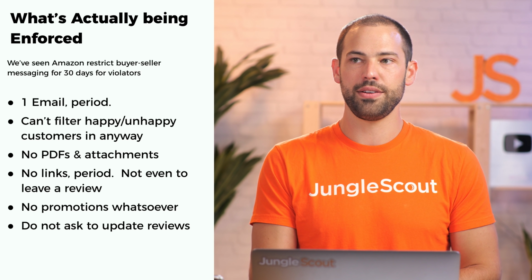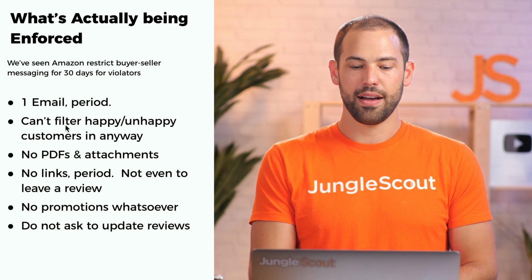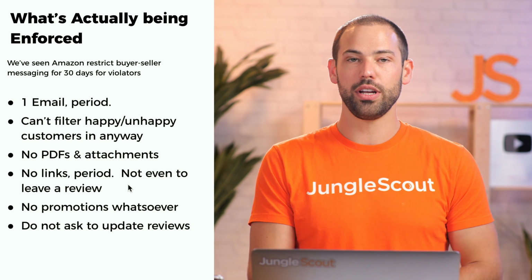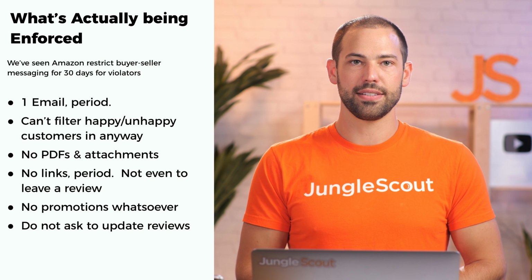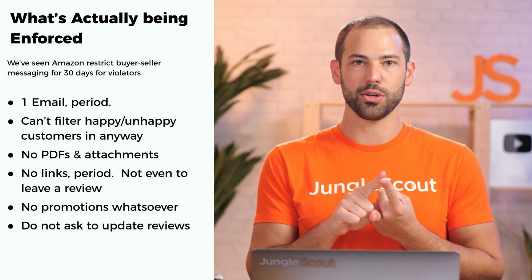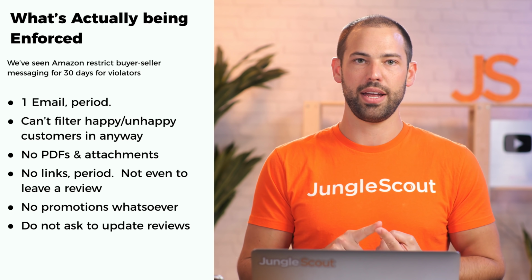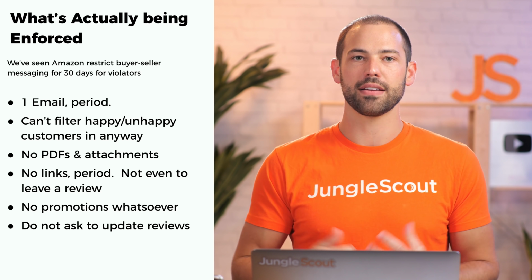So the biggest change here is to only send one email to your customers. This has been the case for a while, but I want to reinforce that you can't filter out who leaves a review and who doesn't in any way. And I would no longer even include a link to leave the review, all right? Jungle Scout is actually updating its email campaigns to no longer include image URLs because it's no longer allowed. We'll no longer have product review autofill tags and other links. We're removing the refund trigger and we're limiting the email campaigns to one per buyer through Amazon. And we're also adding a number of other warnings.